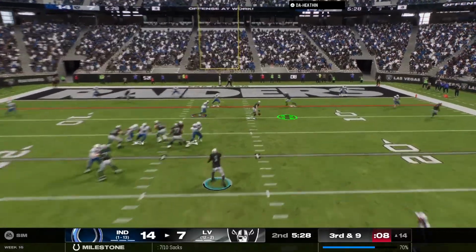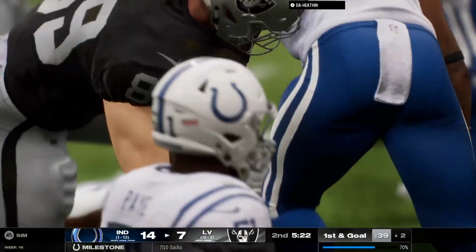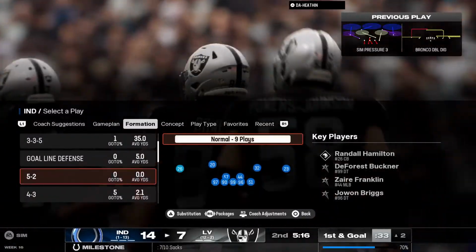Looking to the air here. He brings it in. And they'll get this down nearly to the end zone. Instead, stopped at the 2. That's a gain of 13, and it sets him up with 1st and goal.